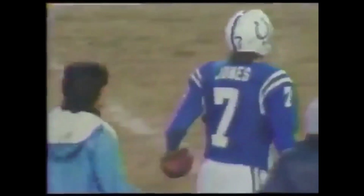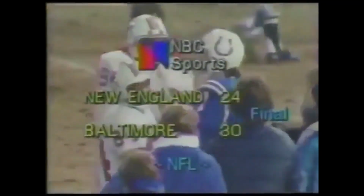Final score, Baltimore 30, New England 24, in an incredibly exciting game as Bert Jones, number 7, should have the football. He threw 3 touchdown passes in a great comeback as the Colts overcame a 21-3 deficit. They overcame a missed extra point in their rally and beat a game valiant New England team 30-24.